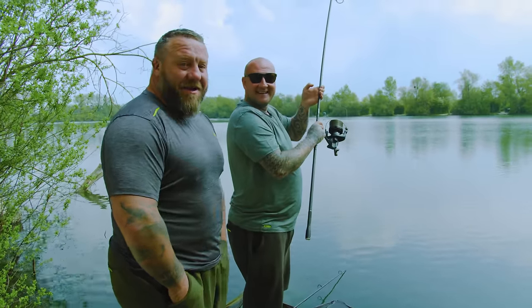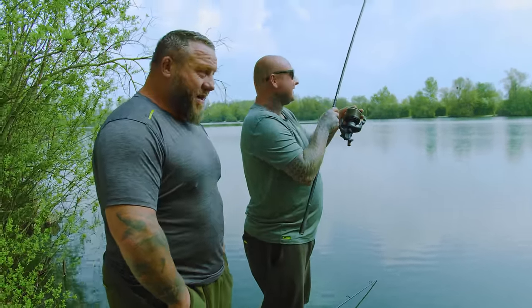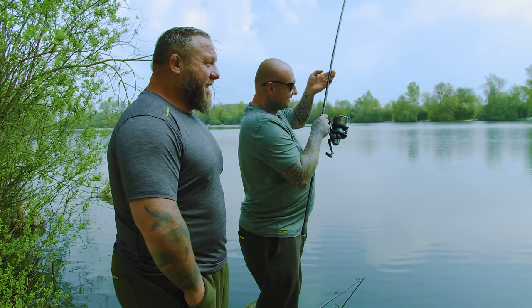Mate. I was just saying, I've never known anything like it. Literally, mid-morning, they don't show anywhere else on the lake, and they've come in here 2 days on the trot, and just absolutely smashed it to bits. And to be honest, great angling. Really, really good angling. Yeah.